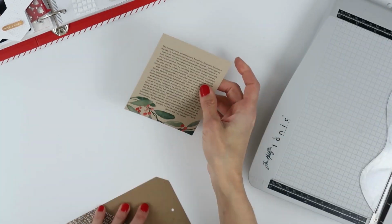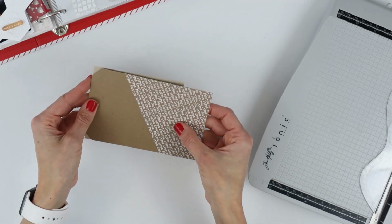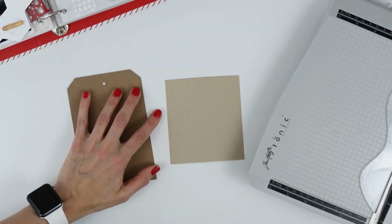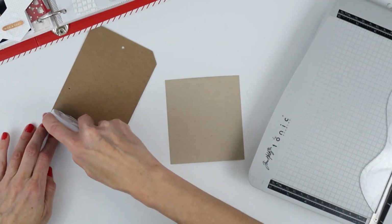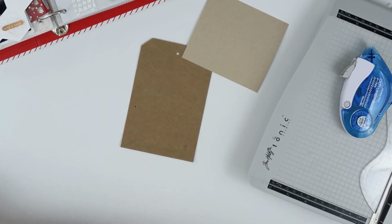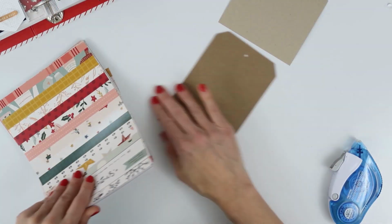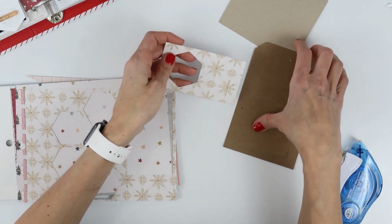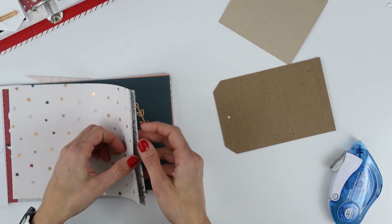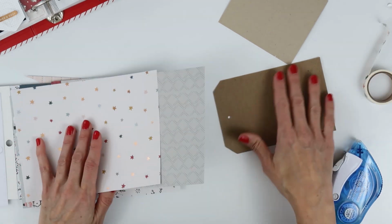Well, the one thing that I did think of is, you see how the Holiday Magic is on a diagonal. I was thinking of cutting a slit and then adding my journaling and photo into it, like a pullout, kind of like what I did for, what was that, day 8. But I don't want to just keep doing pullouts to add my journaling. So I just decided to do this, which is very similar to what I did last year.